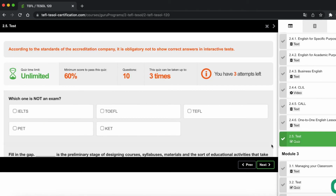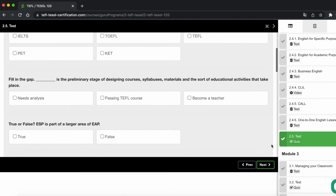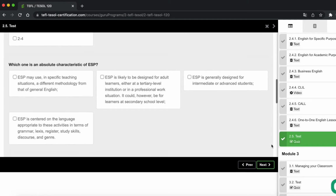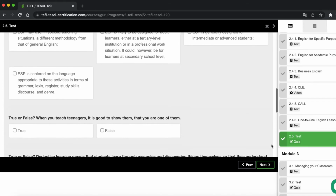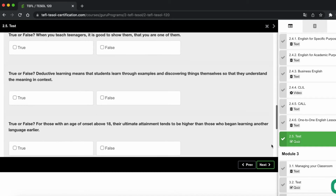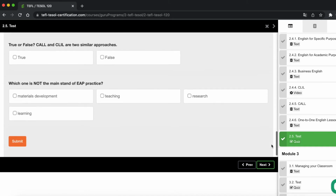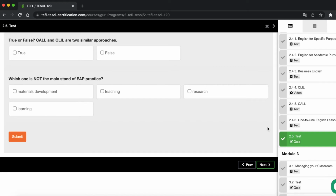Summative are interactive tests at the end of each module. Scores for the test affect the final grade, which is displayed in the certificate. You will have 3 attempts for each test and 2 attempts for the final test. All the tests are based on the knowledge you gained during the course. They are easy to pass with a high score if you study.